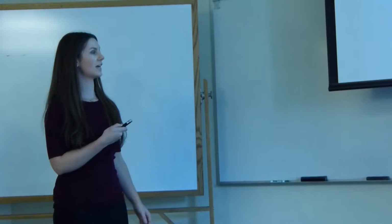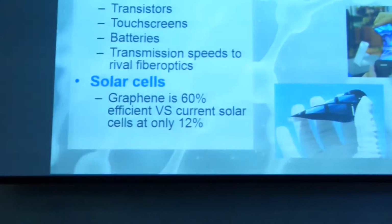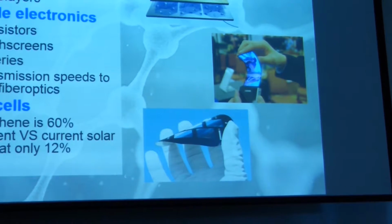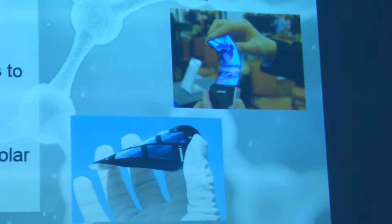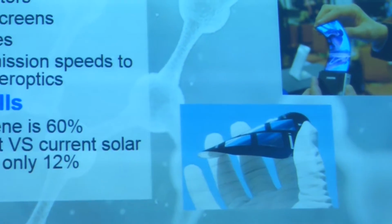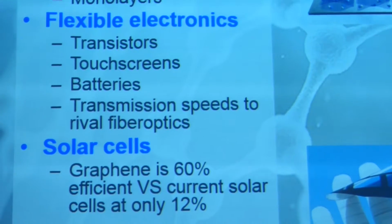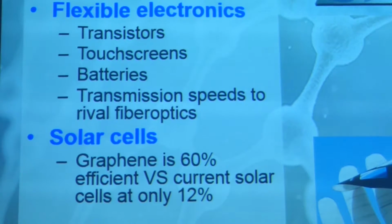Another really interesting thing that we're really excited about is flexible electronics. This second picture here is a picture of the new Samsung phone, which is supposed to debut in 2015. This phone is largely made of graphene, and they tout that you can bend it in half without harming any of its electrical capabilities. So you can imagine all the wild uses for that, maybe a laptop that can bend in half when you have flexible transistors, touchscreens, and batteries. And then you also have that quick transmission speed that has even been found to rival that of fiber optics in graphene, and that's due to its superconductivity as well.